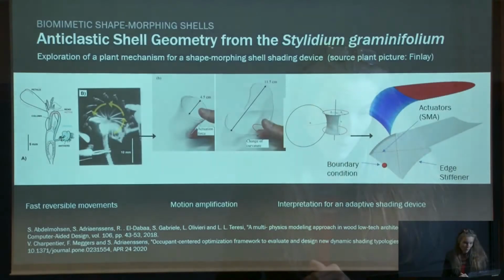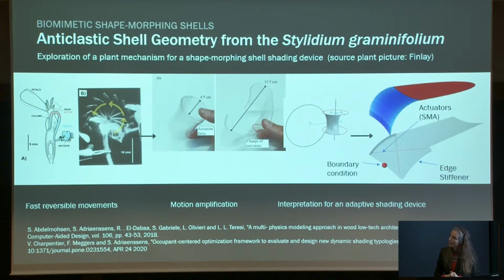And we came across this plant here on the left-hand side. It's the Stylidium graminifolium, which is a flower that occurs in Australia. On the left-hand side, you see a cut-through. You see the red part, which we call the bend, which is the active part, and then the blue part is the part that actually doesn't deform. The red part, or the pink part, is the part that will deform, and by a small deformation in the red part, this blue part moves up, and when there's a bee around, it will deposit pollen on the bee and pollination will happen.